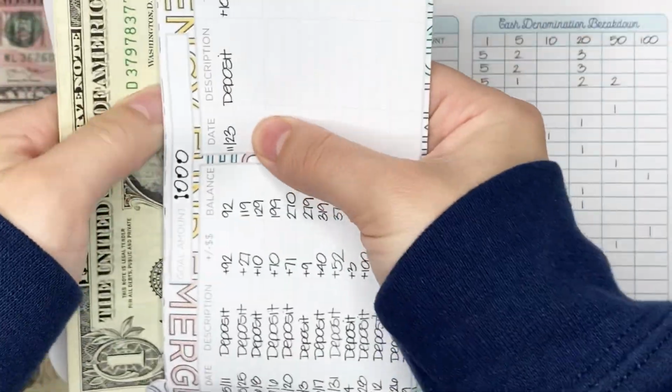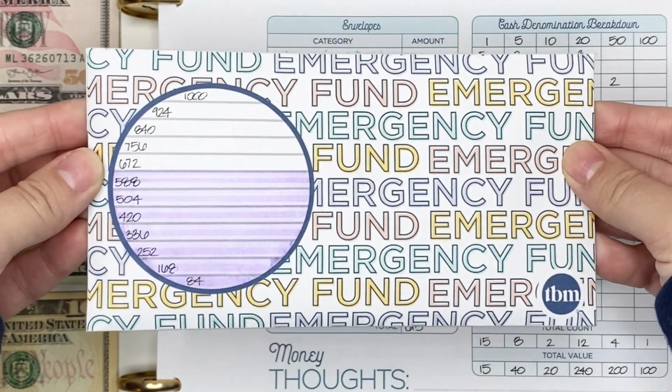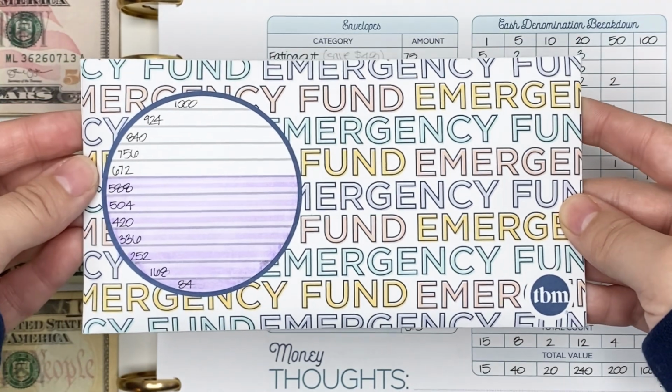The goal is to get to $1,000. And once I do, I'll actually empty this envelope, deposit the cash from this envelope into my emergency fund checking account, and then start a new envelope over again.